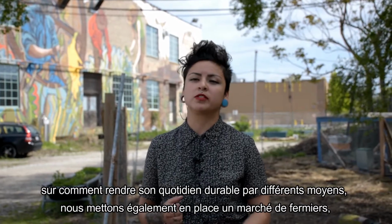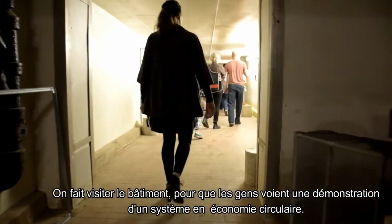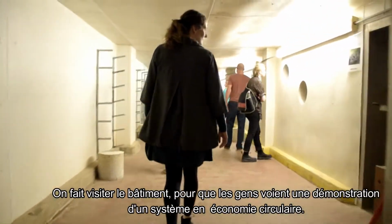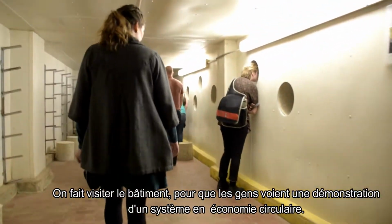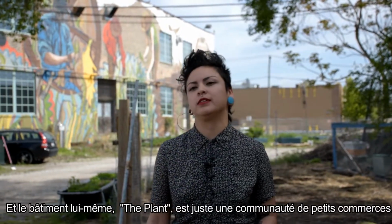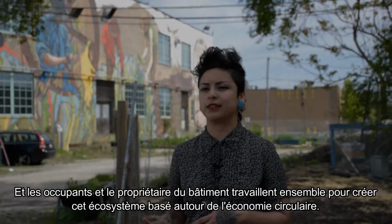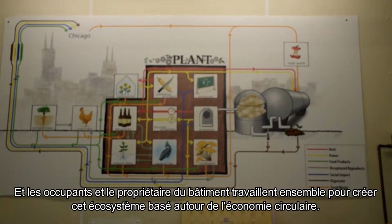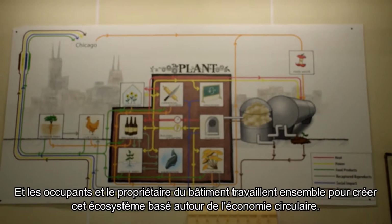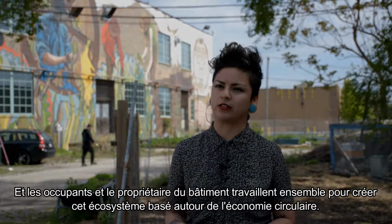We also run a farmers market, and we also bring folks into the building so they could see an actual life demonstration of what it means to be a part of a circular economy. The building itself, the plant, is just a community of small businesses and the tenants, the building owner, working together to create this ecosystem that we know as a circular economy.